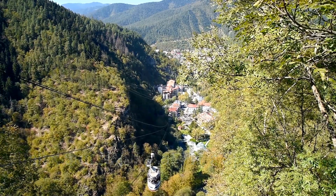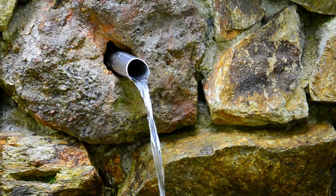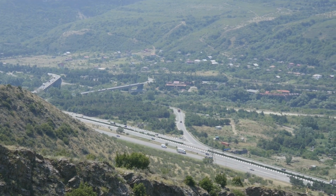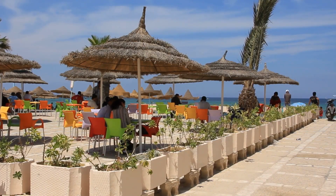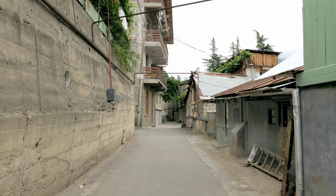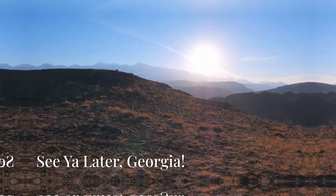Our final stop is Borjomi, a charming spa town nestled in the heart of Georgia. Borjomi is famous for its mineral water springs, which are said to have healing properties. You can find Borjomi about a 2.5-hour drive from Tbilisi. The best time to visit is during the spring or fall when the weather is mild. Take a hike in the nearby Kazbegi National Park, explore the town's historic landmarks, or simply relax and enjoy the peaceful atmosphere.